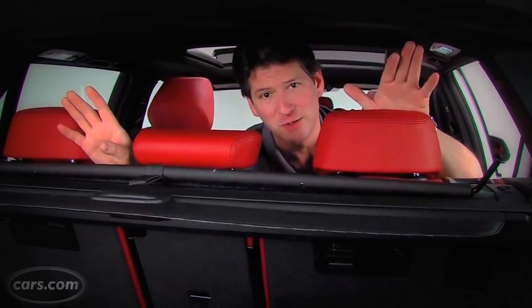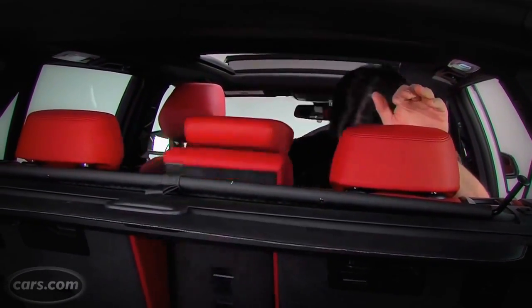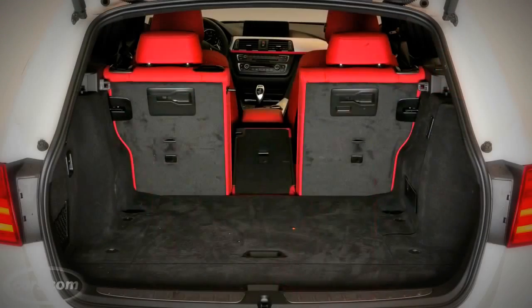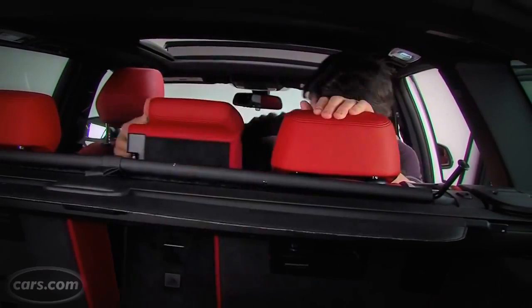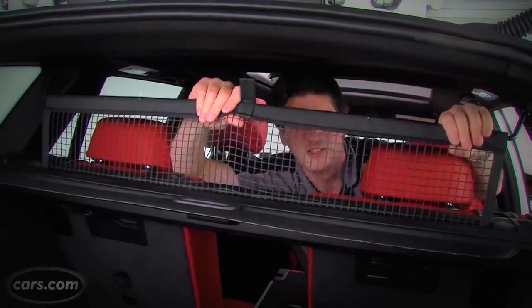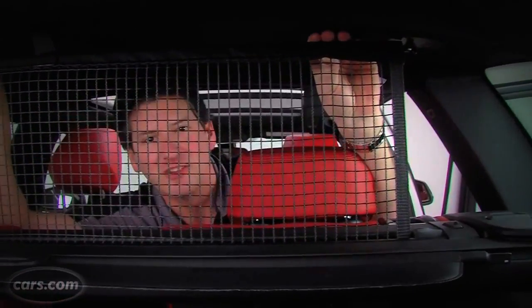All right, the wagon pitch is not over yet. Check out how great this is. 40-20-40 split back seat. Think of the versatility. You can have 2 people back here, stuff in the middle. Fold some of it, all of it. Hey, check this out too. You can put this thing up, keep the dogs in the back, or the kids for that matter. Calm down, Internet, it was a joke.